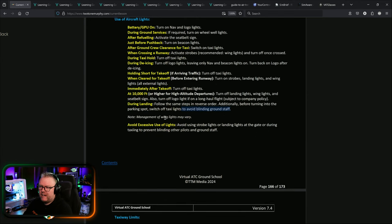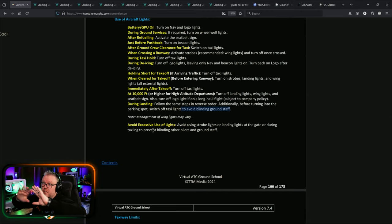Management of wing lights varies depending on the company. And then avoiding the excessive use of lights. This is kind of important when we're flying on VATSIM. Avoid using the strobe lights and landing lights at the stands or at the gates or during taxi. Makes sense. And if you're in the clouds in the real world, in heavy IMC conditions, you turn off your strobes at night because you're going to blind yourself. You won't see. The strobes flash and it just illuminates all the clouds around you. So there's ways around that.